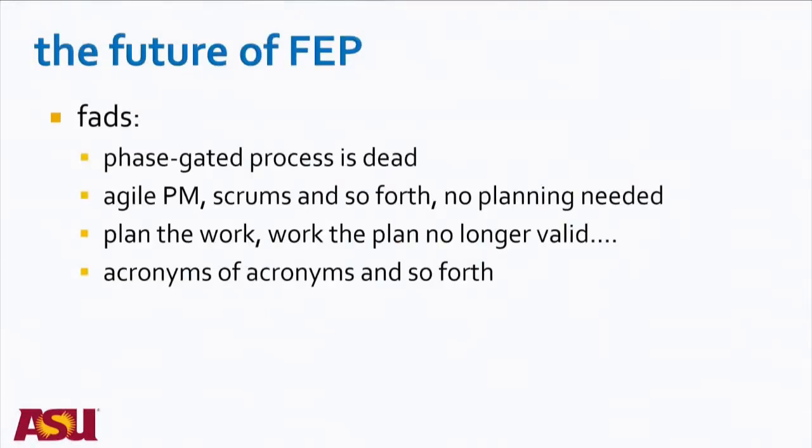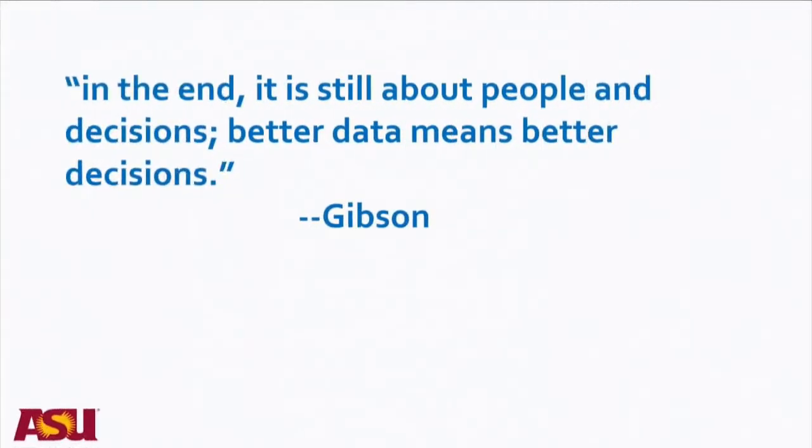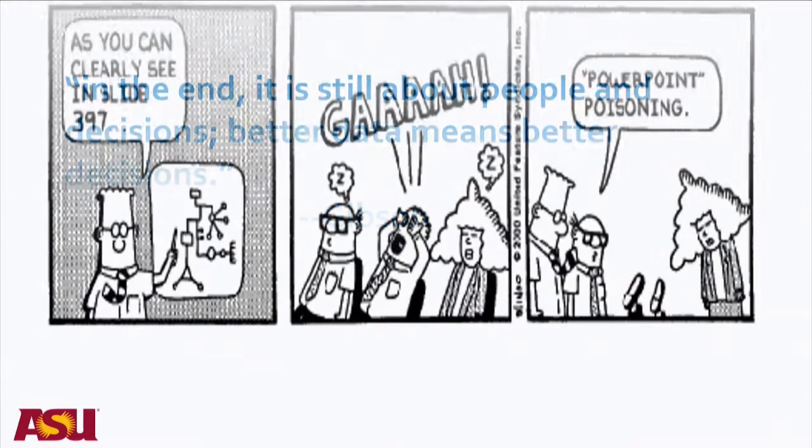I'm going to skip through this one. So in the end, from my perspective, and this is my quote you can put out there, it's still about the people and decisions. If we have better data, then we make better decisions, or we should make better decisions. And I think what's happening now in the industry and what's happening in the future is going to allow us to do that.